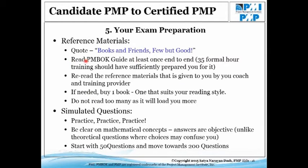And another important thing is read the PMBOK guide. So people don't read the PMBOK guide. So you read the PMBOK guide at least once. Anytime there is a conflict between your material, between your notes versus a book versus PMBOK guide, the PMBOK guide is your final authority. So be very clear about that. Whatever it is saying, that will be your final authority on any confusion. So you can start with 50 questions, go up to 75 questions or 100 questions and move towards 200 questions, which are the number of questions in the exam.